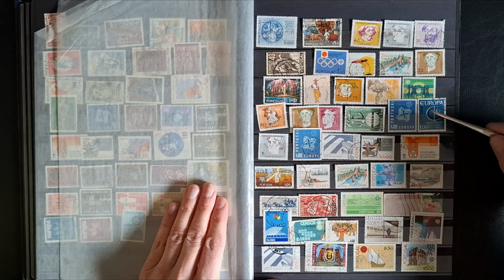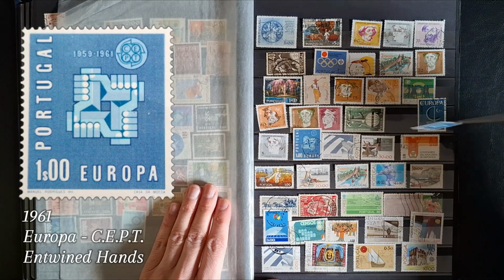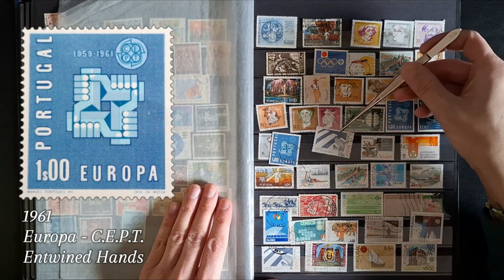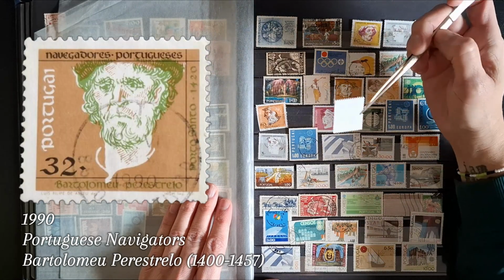That would be a fun way. Well, these Europa stamps don't have something on the back, but this is a mint. It's also damaged. We have a used one here. Pretty nice. Don't think these have back printings, do they? No.